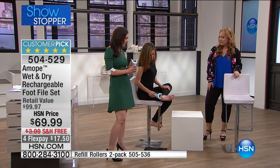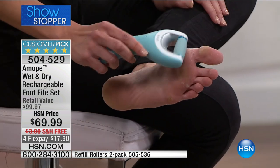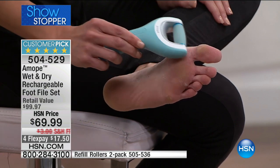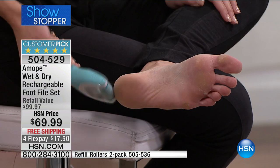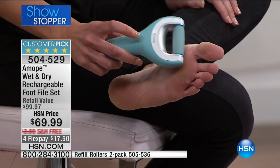This rotating roller head is at the top of the device, so you get so much more coverage, and you can get your entire heel. You can get all of those calluses, all of that dead dry skin just comes right off. And she is going to be left with really smooth, silky feet at the end of this.